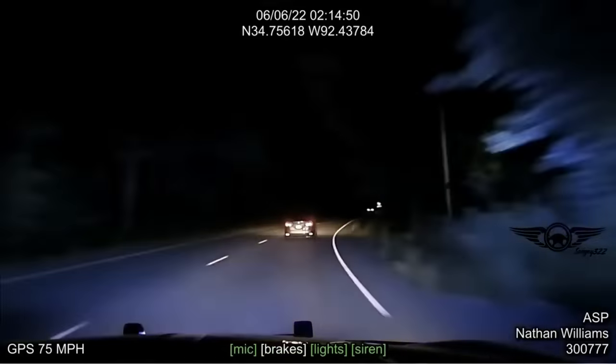Unfortunately, an unsuccessful attempt to use spikes. Well, it got sideways in the ditch. Now he's back on County Road 17, headed back west. Again, an example of the fact that the Chevrolet has brakes at this point only on the rear axle.